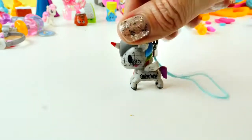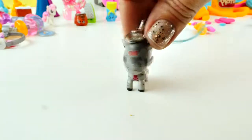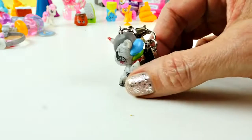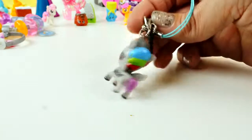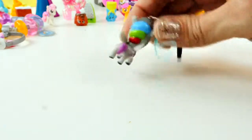And I opened a whole case of Hello Kitty frenzies. I don't know if you saw that video. If you haven't and you're interested, you should go check it out because I opened a ton of them and they were all super cool. This little dude's pretty cool too. Kind of reminds me of Rainbow Dash a little bit with his colorful mane and tail. It's a little top heavy.